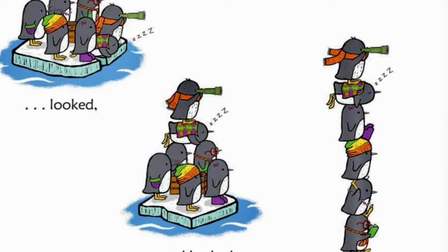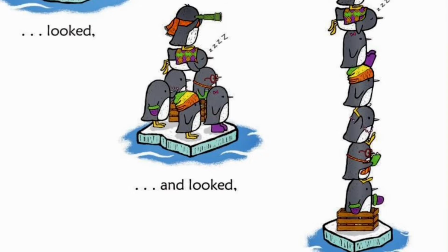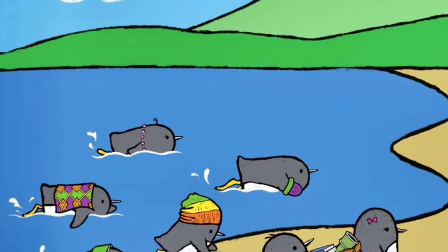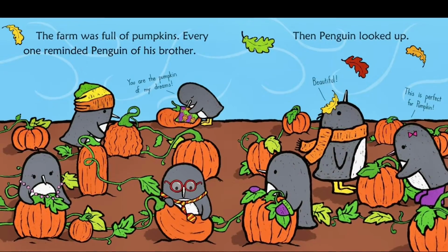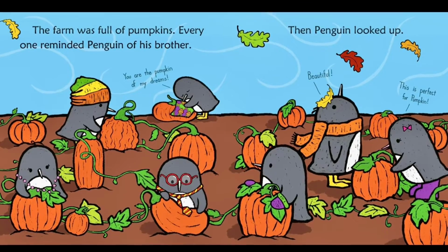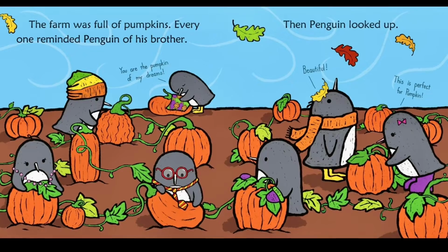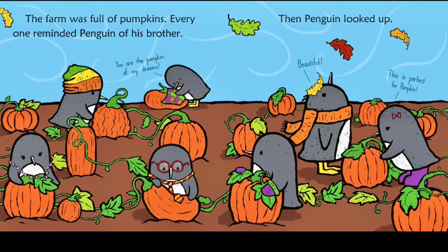The journey was long as Penguin looked and looked and looked for signs of land. Finally, the penguins arrived. The farm was full of pumpkins. Every one reminded Penguin of his brother. You are the pumpkin of my dreams. Then Penguin looked up. Beautiful. This is perfect for Pumpkin.